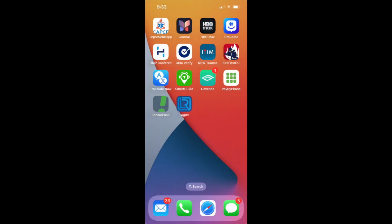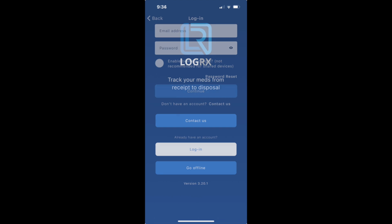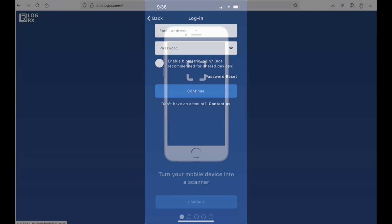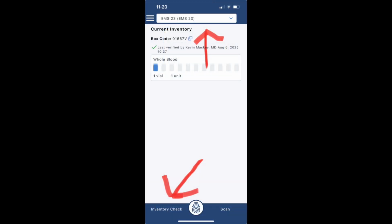Okay, now we're ready to check the blood itself. Go to your phone and open the LogRx app. Hit login, and you'll come to this screen. Enter your fire department email and the password that you created earlier. And then for the first time, you'll have to click through a few of these screens that say continue. There's 5 of them. Just go ahead and click through them until you get to this screen.